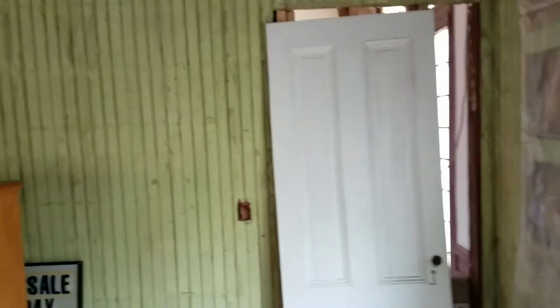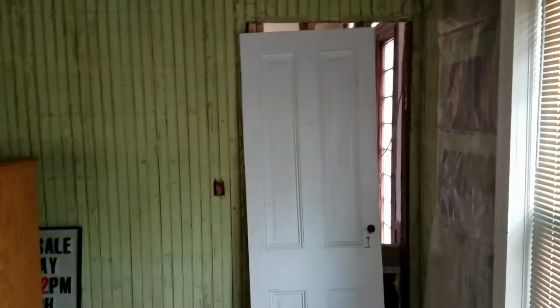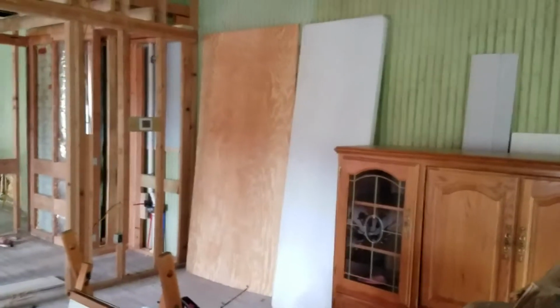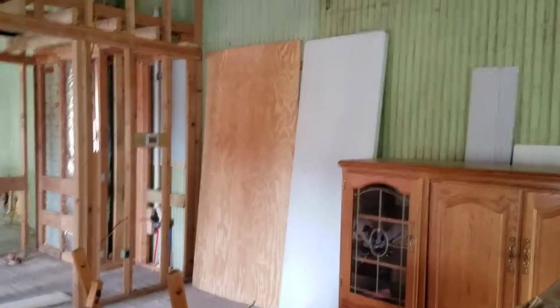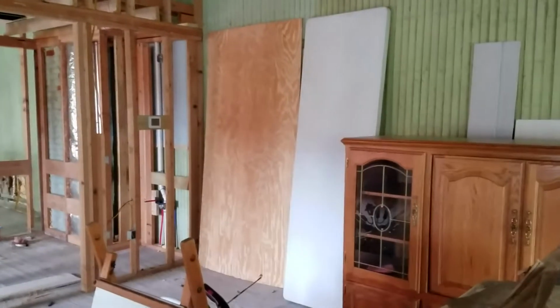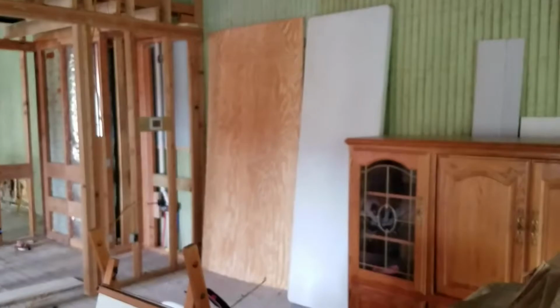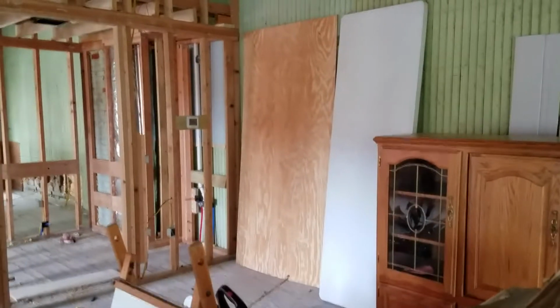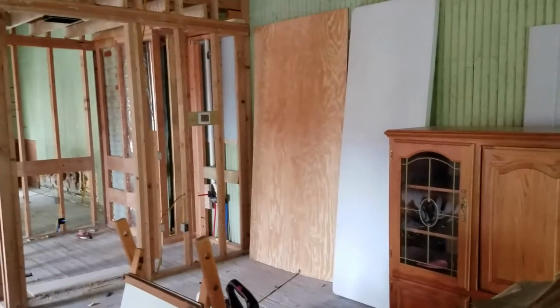So the only door that would have come into this room from the rest of the building originally is located over in the center of the picture here where the plywood is located. And behind there is just an opening in the wall. But we can see where the trim originally had been, so we know that there was a door there connecting the store to the hotel portion of the building.